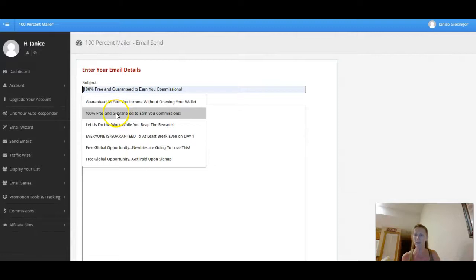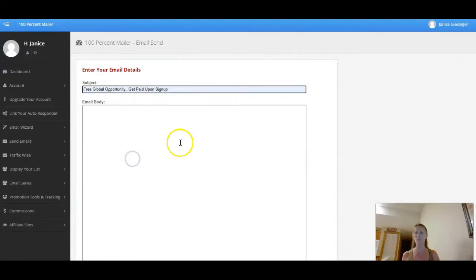a subject title. As you can see, I have submitted emails through the system before. And here's another thing: when you email through the system, it doesn't matter if I'm using this one or any of the other affiliate sites, all of your subjects are saved. So they're all in this sort of drop down area. I already used this one today, so I'm going to use this one.